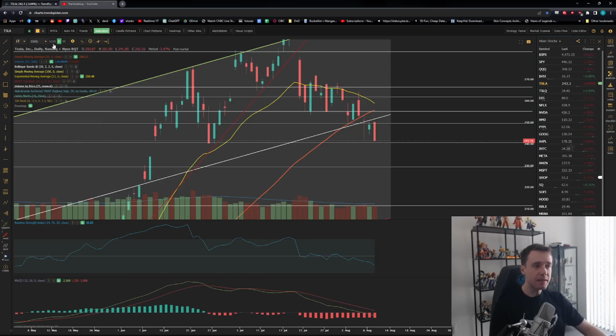But with that being said, there is still potential for some bullish reaction at this level right here. So let's start with the bullish side first. It's a bit of a shorter side, so we'll get that out of the way first. So let's talk about that, right?